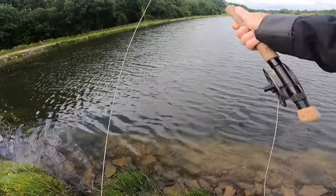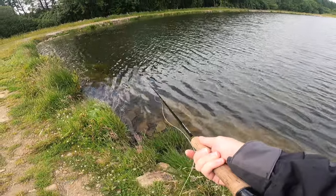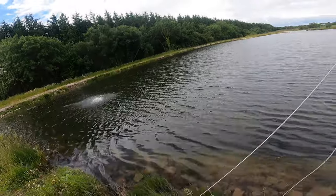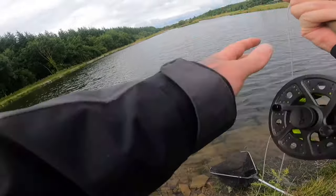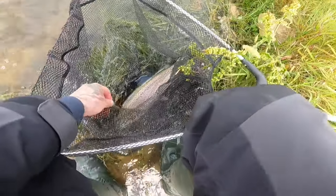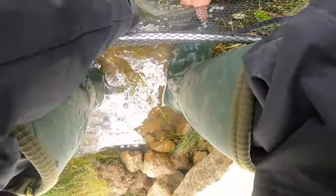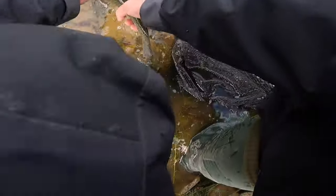Let's see if we can tempt the fish on the first cast. There's one. Let's get this in there. Not a big fish at all. Fly came out in the net. That's very good. Let me show you the fish. No worries, there he is. Off he goes.